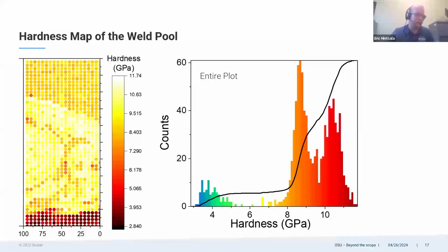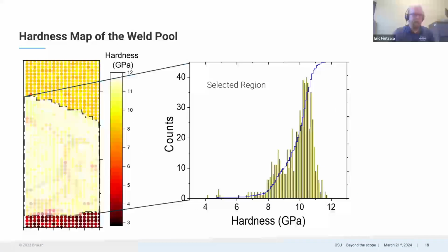And this is useful to look at because if you form some brittle, hard intermetallic phases, they would probably be of high hardness. So this can be an input into understanding what's the distribution of mechanical properties within this weld zone. We can go ahead and zoom in on just the weld pool itself, cut the base materials off, and you can see the hardness distribution in here kind of looks like there's still multiple peaks going on. So there's probably multiple different phases correlated to those different regions of chemistry that we showed before.